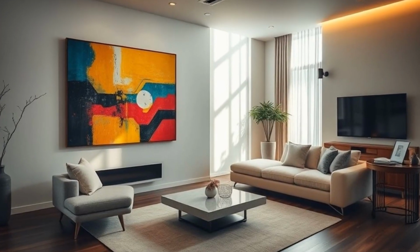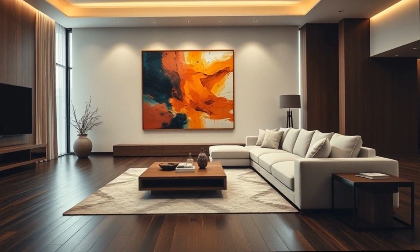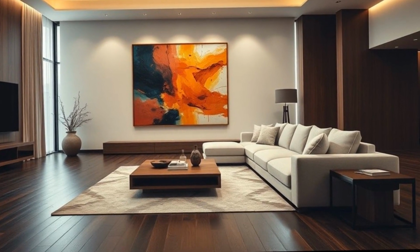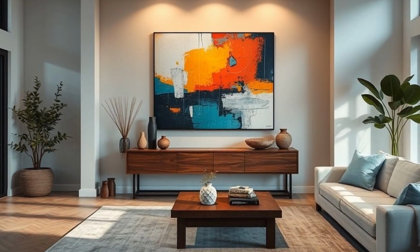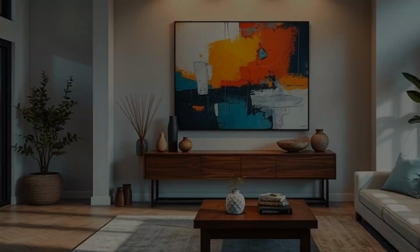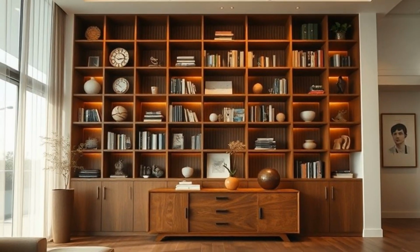Alright, let's recap so far. We talked about statement walls, oversized art, relaxed gallery layouts, digital displays, mirrors, and more. The key takeaway: design with intention. Don't decorate just to fill space, decorate to express your lifestyle.